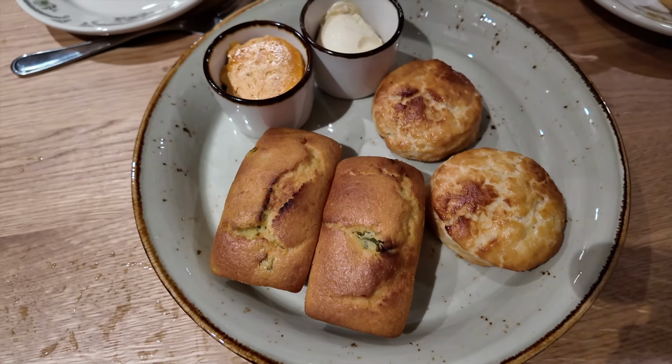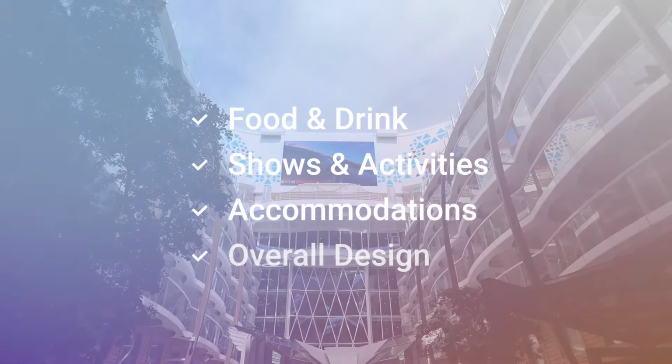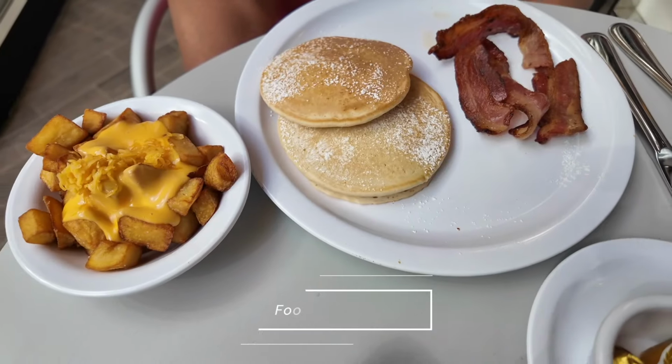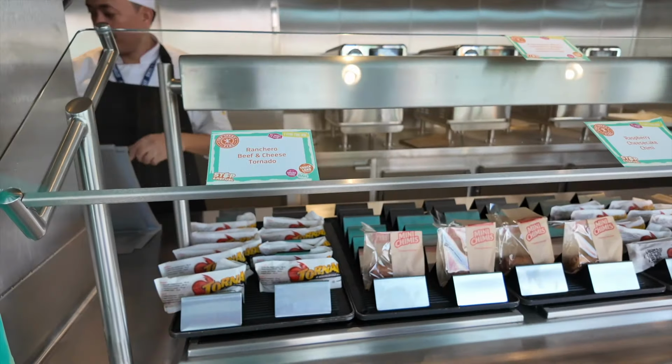We'll rate the ship in 4 different categories: food and drink, shows and activities, accommodations, and overall design. Okay, let's get into it. A big part of a cruise is food and drink. So for our first stop on day 1 of our cruise, we had a drink at the Pesky Parrot.